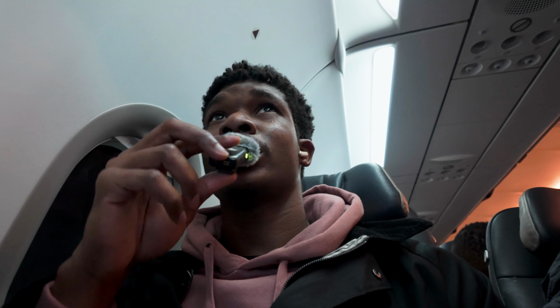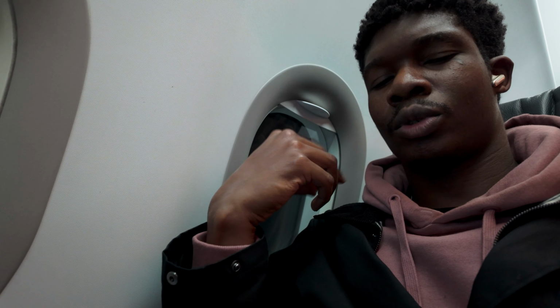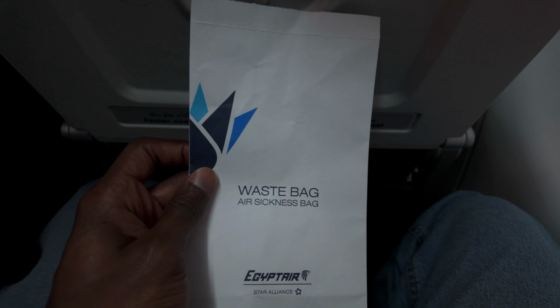So I'm sat in 21K and I actually have 2 windows to myself. Window 1 and window 2. So while I was waiting for the meal service to begin, I used the time as an opportunity for a seat tour. The seat has a width of 18 inches, which would be decent enough for most people. The legroom is a bit restricting, but if you are shorter than 6'1", you'd be fine. Each seat features an averagely sized tray table for food, and below it you have your seat pocket with your safety card and an air sickness bag.